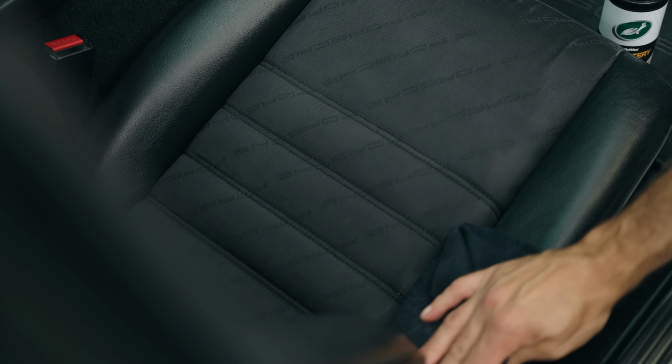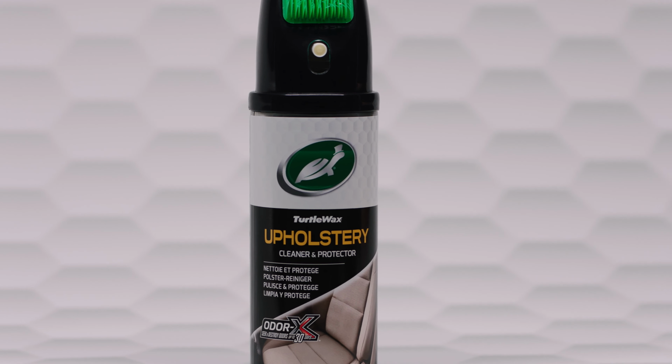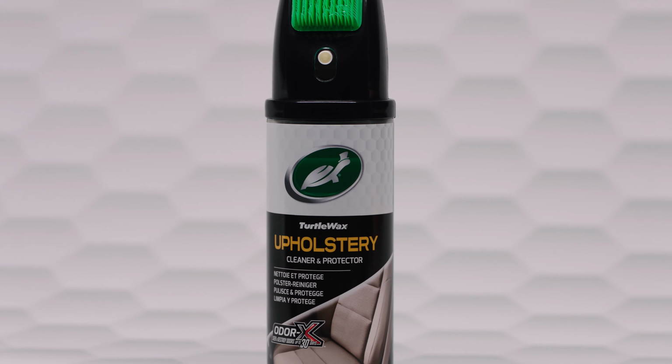Turtle Wax Upholstery Cleaner remains a bestseller for interior care, a must-have for your car care arsenal that cleans, protects, and deodorizes all at once.